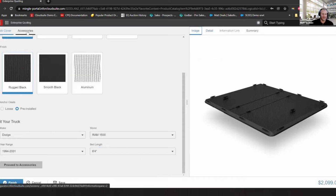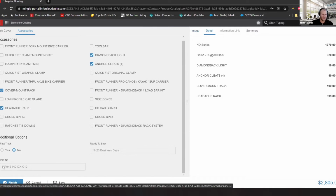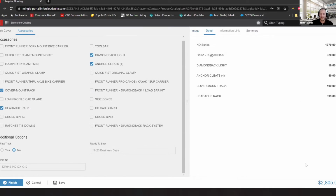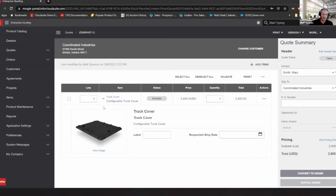But none of this is having any further impact on my particular image here. But I can go through and pick a couple of accessories, build up my pricing, and it gives me a part number at the end, total price down here, good to go. Let's go ahead and finish that. We're going to add it to my shopping cart. I now have my truck cover on line 1 of my quote. Okay, so let's kick it up a level.